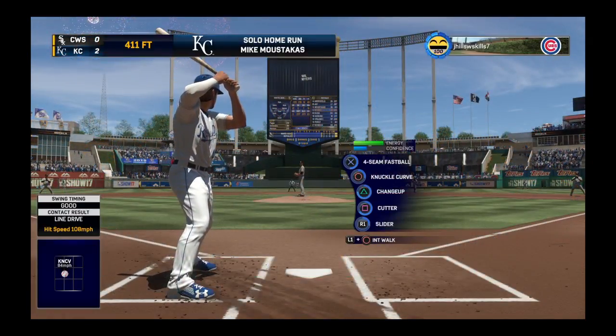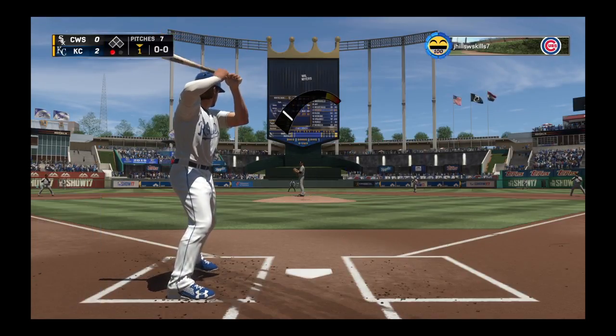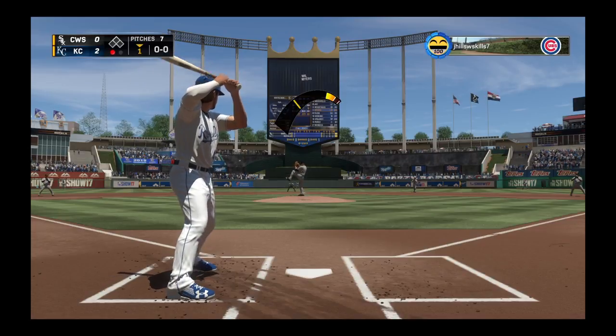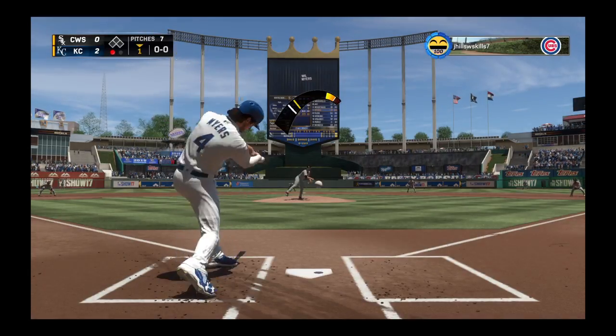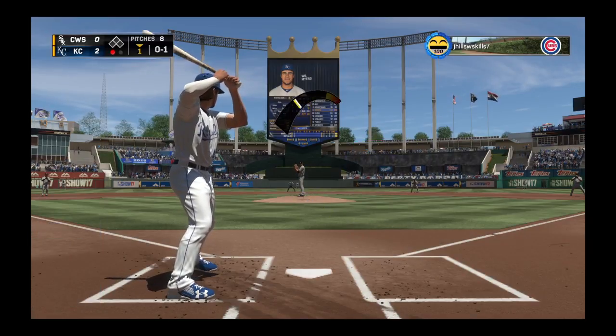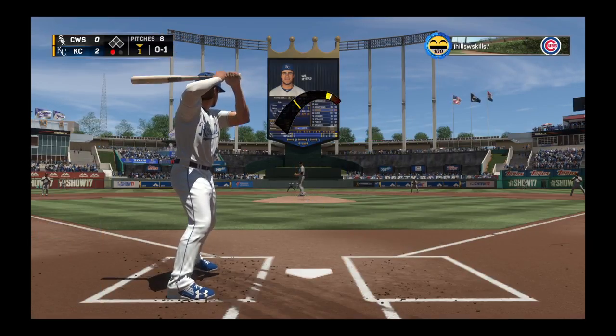Striding in, Will Myers. Not the shiniest of batting averages as he comes in hitting down in the .220s for the year. A fastball, and he swings through it to fall behind. Into the windup. Here comes the 0-1.